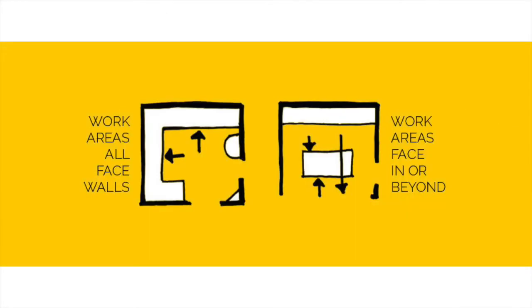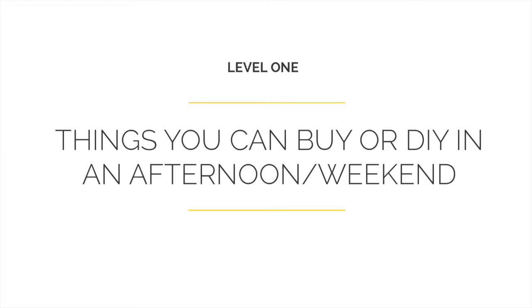Where possible, I always recommend finding room for some new arrangement that allows you to face the room while you cook. If you don't have room for an island, what about a small peninsula? If you can't manage that, consider a 2x2 foot butcher block in the middle of an open counter kitchen. So let's talk about 3 levels of kitchen update plans.